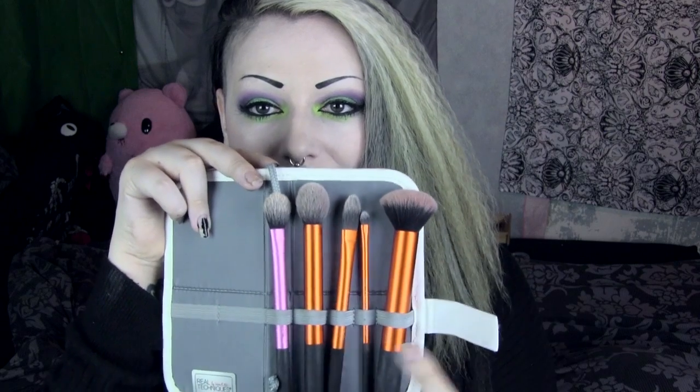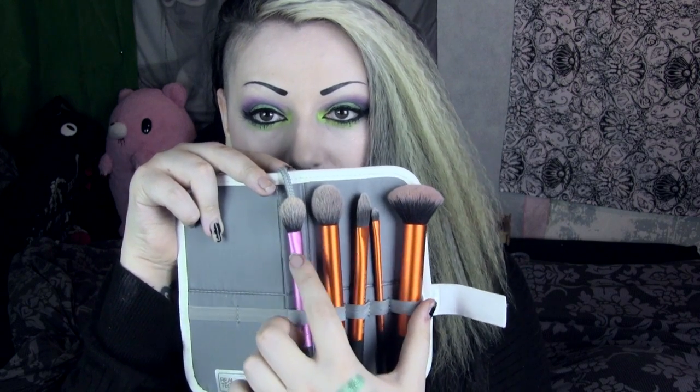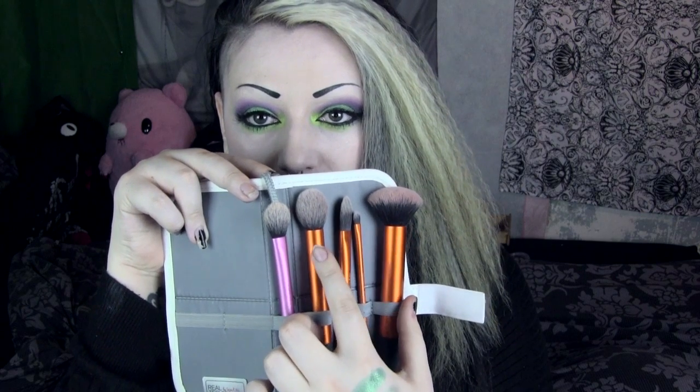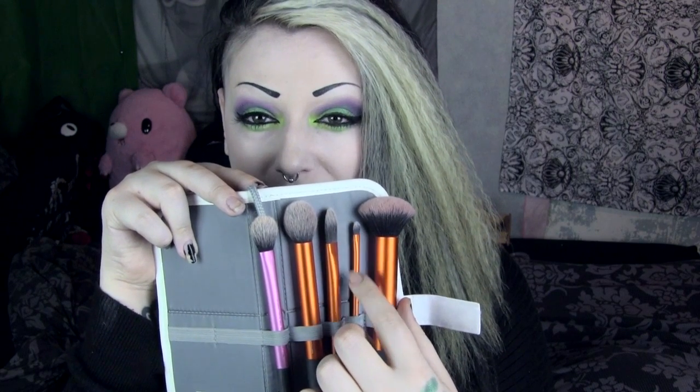And then this one was on its own. So I use this for setting my under eyes, so I'll use a highlight with this little brush under my eyes. I use this for contour. I haven't really used these two brushes that much. Sometimes I use this for my inner corner highlight. I know it's for concealer, but I don't really need a brush for my concealer.